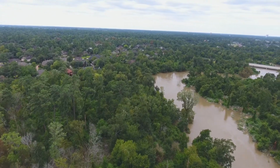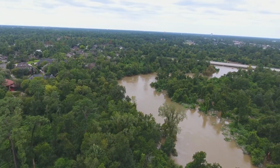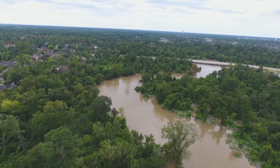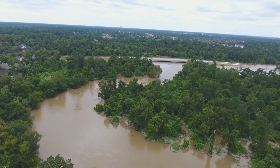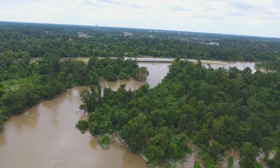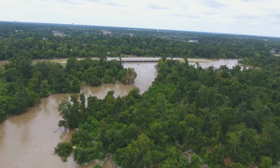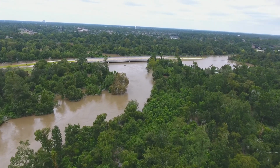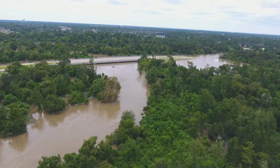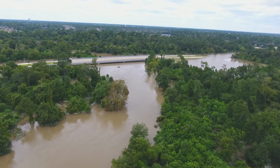So we'll swing around here in a second, and we'll come back over here to TC Jester, and you can see that the bridge over the creek is pretty much right at the water's level. Now you can't really see it here, but the water is moving fairly swiftly as well, trying to drain.